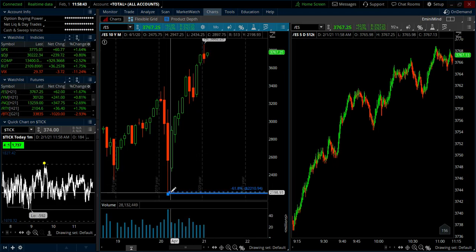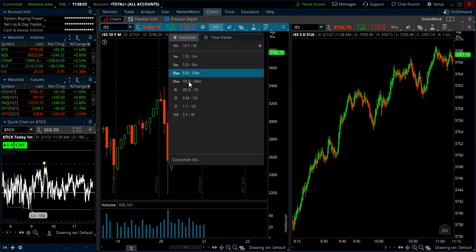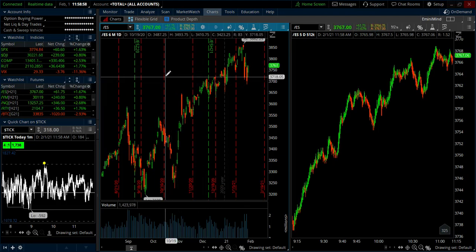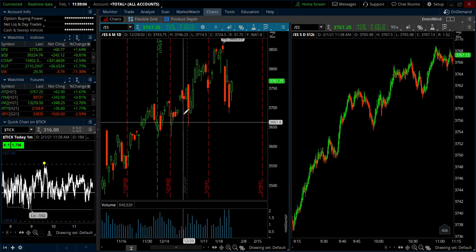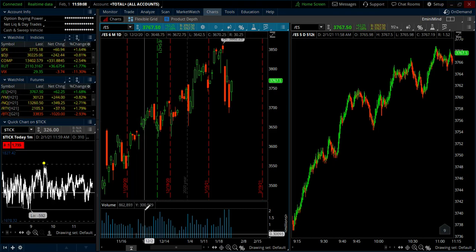I'm not overly expecting a full halfway back at this point, but we'll see how the start of February goes as far as if we start accelerating to the downside. That becomes more of a possibility, but at this point, if we just look at the daily chart on the ES here, we can see, again, lots of time spent around that 3,700 level in December.